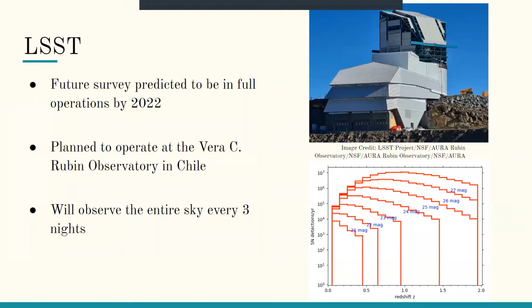We also looked at a future telescopic survey known as the LSST, which is predicted to be in full operations by 2022. The survey will operate at the Vera C. Rubin Observatory in Chile and will observe the entire sky every 3 nights. Because the survey is not running yet, we had to predict how many supernova the survey will detect. As you can see, the survey will be able to detect tens of thousands of supernova every year from our calculations. This is more than ever before, and this is a huge improvement compared to the current surveys.